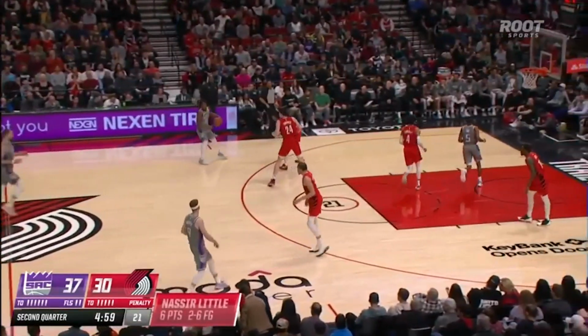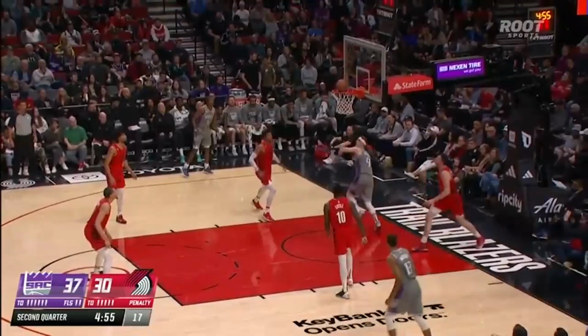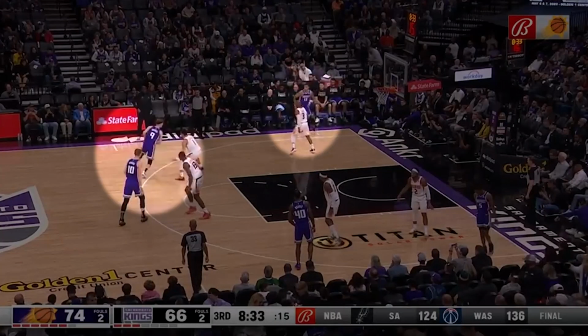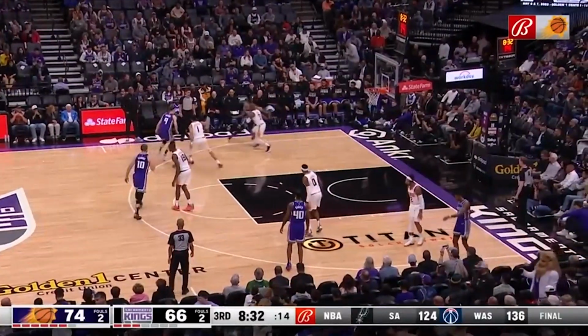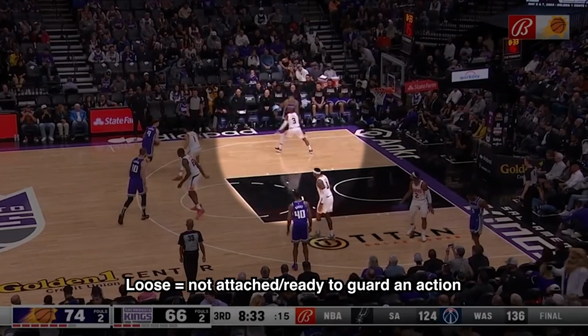Firstly, setting up your man for any action is vital. Backdoor cuts are a powerful tool in dribble handoffs, as often your man is guarding the gap, meaning they are in between you and the ball, as we see Chris Paul doing here. This means that he is in poor position to guard the handoff, as he is what we would call loose, allowing Keegan Murray to get the back cut.